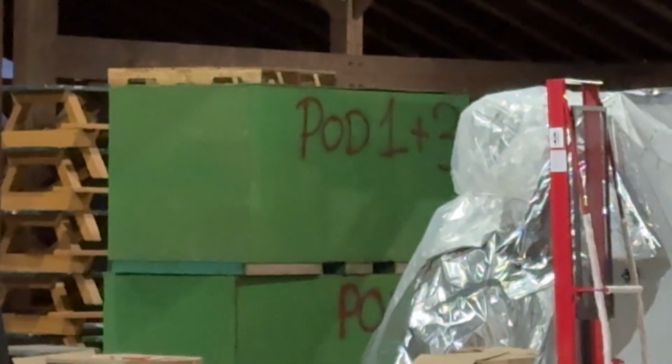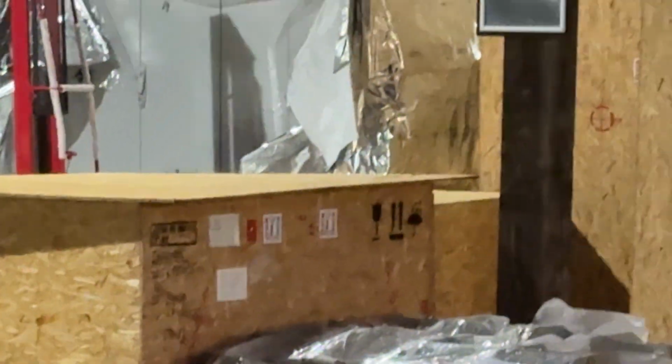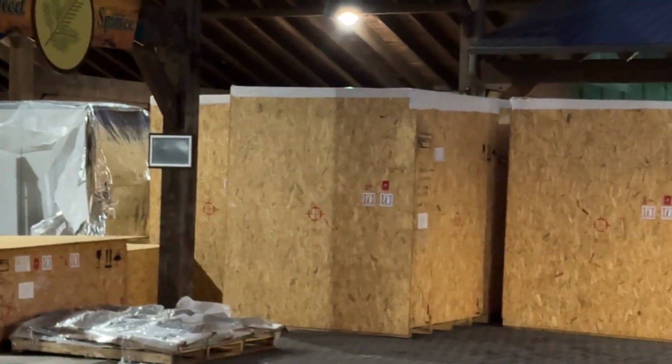But this is a really good sign, especially the PLC system, or even if it ends up, we're not fully sure if that is a PLC system. It could be a super capacitor. But either way, it is a sign of a major upgrade for Drop Tower.